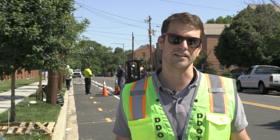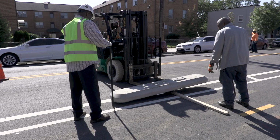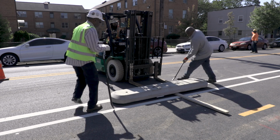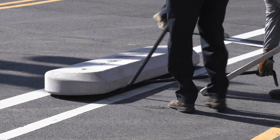We're at 2nd Street Southwest near Audi Field, and we are installing about 70 concrete dividers for the cycle track here. This is part of the trail network. It really connects perfectly into the Anacostia River Trail system. The equipment we're putting in today got delivered on a flatbed truck.